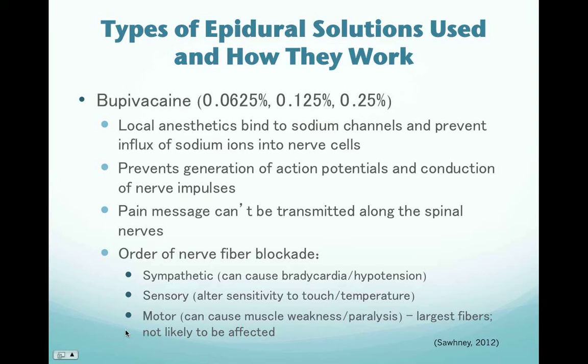So the pain is interrupted, and the area is actually numbed up with the use of bupivacaine. So when we use bupivacaine, we actually have the potential for nerve fiber blockade. With that said, bupivacaine actually provides a sympathetic block, which can ultimately cause a little hypotension or bradycardia. It can also provide a sensory block, and that's really our goal.